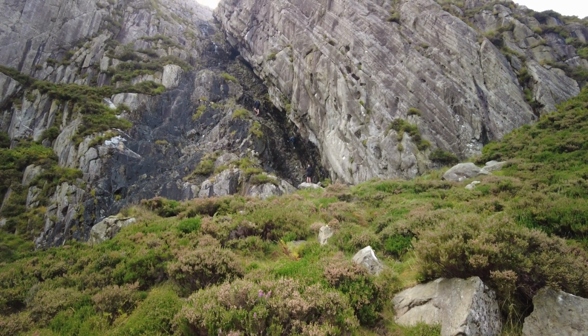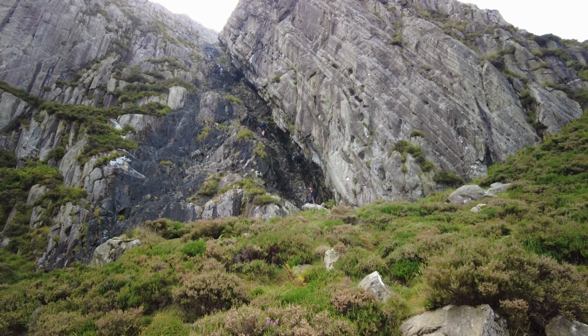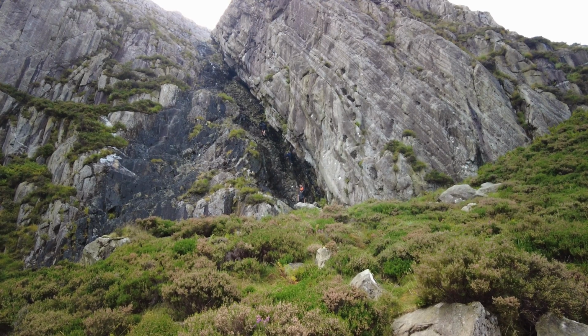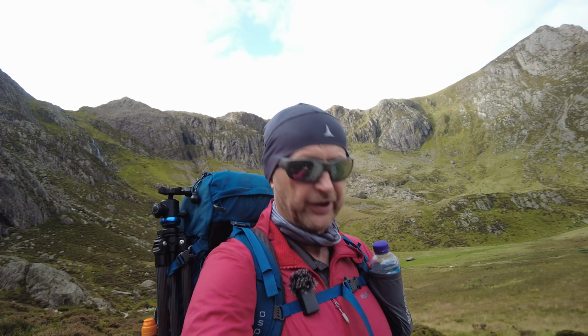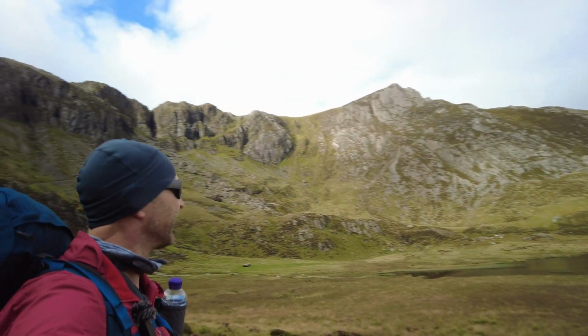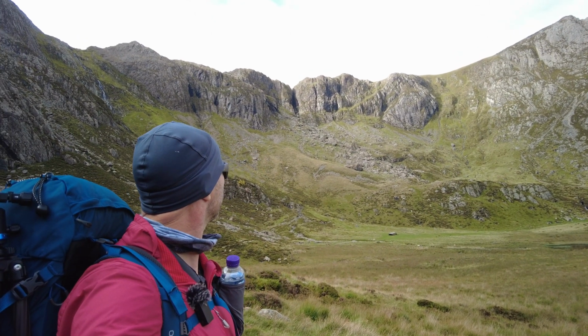So you can see that, bunch of guys there scrambling up that rock face. That's definitely not for me. Descent's over with. Wasn't too bad, to be honest. Quite steep, but there was steps all the way down. Cracking views though. If you can see, that's where we were. That's where we've come. We've now just got to get back down the side of Cleaned-well, drop down, back to the van.